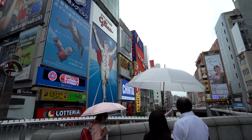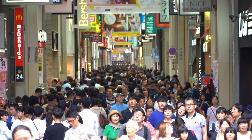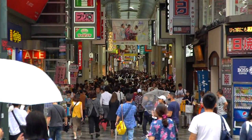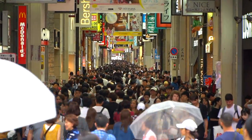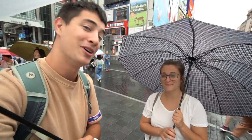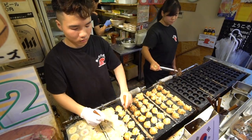We are back out in Osaka today. It is still raining here, but we have come to the center of all the action here in Osaka, one of the tourist hotspots that is Dotonbori. So this is sort of like the entertainment district, but there's also a ton of good restaurants, and we are going to have something called Takoyaki. So let's go find the spot that's selling it.